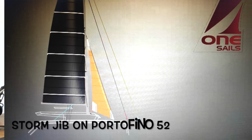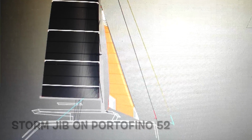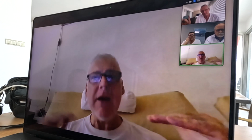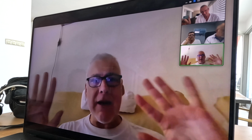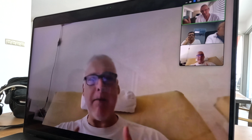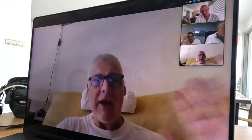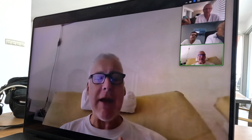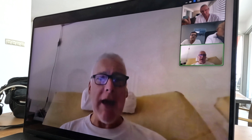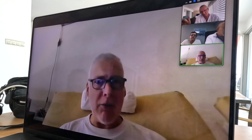No. Usually the Tormentina on the monohull is kept together with the jib. So they reduce the jib and put up the Tormentina, they reduce the main, and the Tormentina balances the square meters on the front of the boat with the square meters of the main. With the structure of the Portofino 52, it's impossible. And this is also a catamaran, not a monohull, so the behavior of the boat is a little bit different.